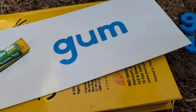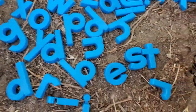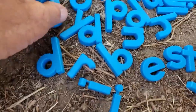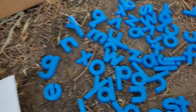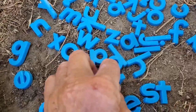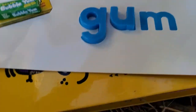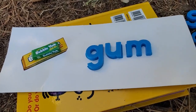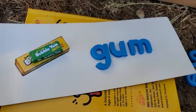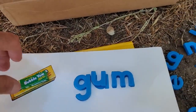And let's look for the letters. It's so breezy it's hard for the picture to stay there. All right, check out those letters. That's easy because all we gotta do is straight match. G. Short U. Gum. Ta-da! There it is. Gum. Blowing in the breeze. Gum. That's so cool. We did it.